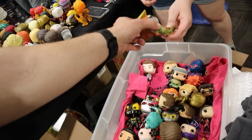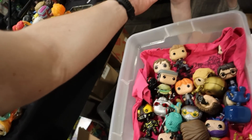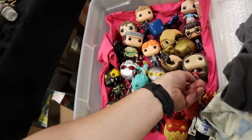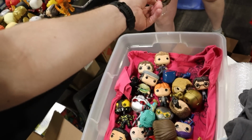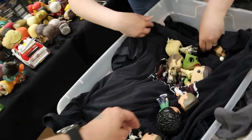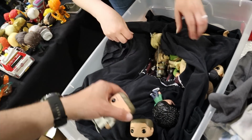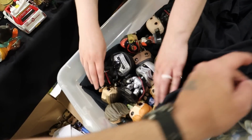Okay, I'll take Robin Hood. Is that Edward? Yeah, I'll take Edward. We'll do Chucky. Yeah, Tommy. Yeah, you gotta get Tommy. Okay. It's a Scarlet. We'll get Scarlet Witch. Oh, okay. 21 Jump Street. Okay, I'll take both of the 21 Jump Street ones. Those are cool. Bunch of Star Wars, right?